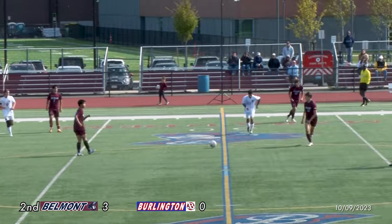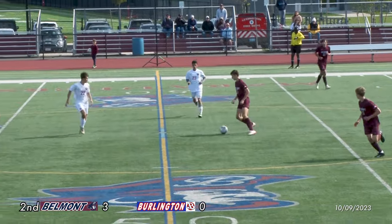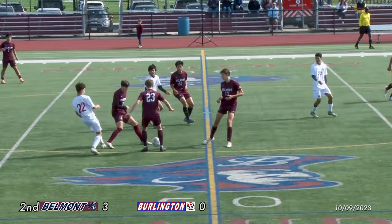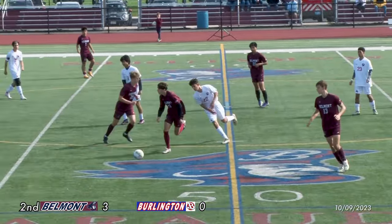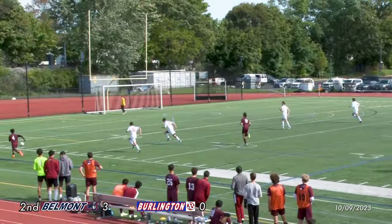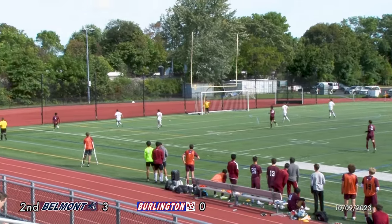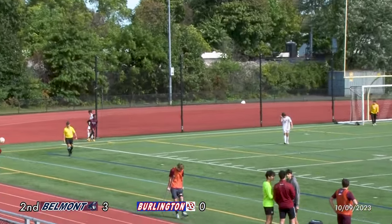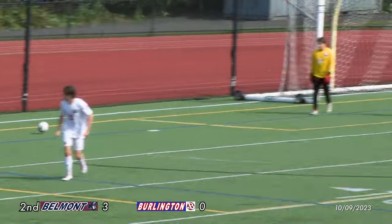Patrick gets the ball, passes it to Alex. Alex was looking for Jaden, and Jasper is there to the ball. Nicola looking three for Andy. Balls to Andy. Andy goes all the way. He's going to try to cross it, but oh, it's late to the ball. Too much. It goes out of bounds. That is a Burlington goal kick. Nice hustle by Andy.